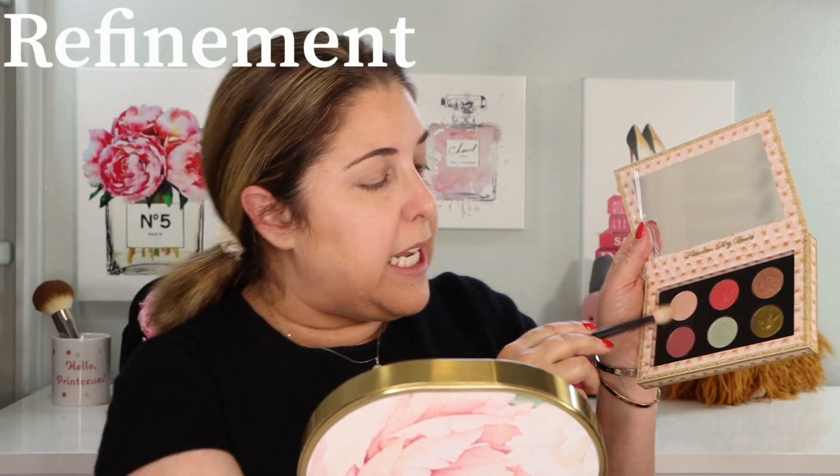Okay, we're going to take a Rephr number 16, and I am going to start with this shade right here. I'll put the shade name right up there. And it is a shimmer, but I don't care, because I'm going to put it into the corner.